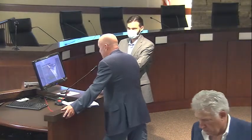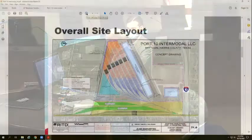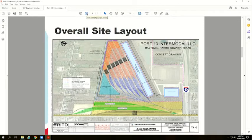Okay, we don't see it. Well, I see it from the road, right? It's already in place. There's one building there along I-10 that is in place. See that when we drive.